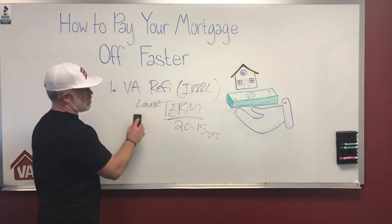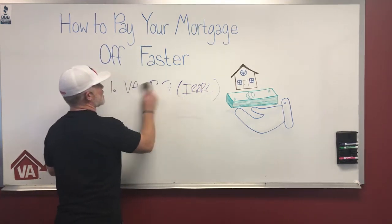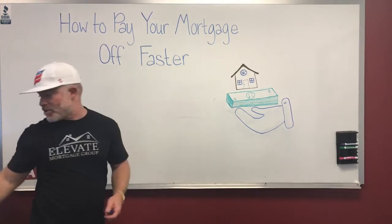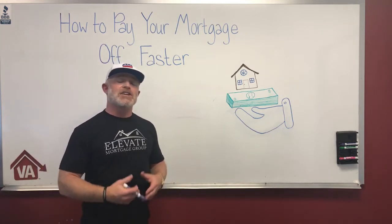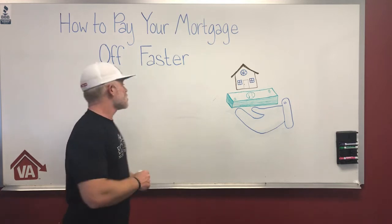So we just talked about refinancing into a lower term. We're going to come back to that right at the end. But the other thing you can do, if you don't feel like refinancing, maybe you've got a really low rate right now, and you don't need to pull out any equity. You're down in the low 3s or low 4s, and interest rates are no higher than that. Well, what else can you do?